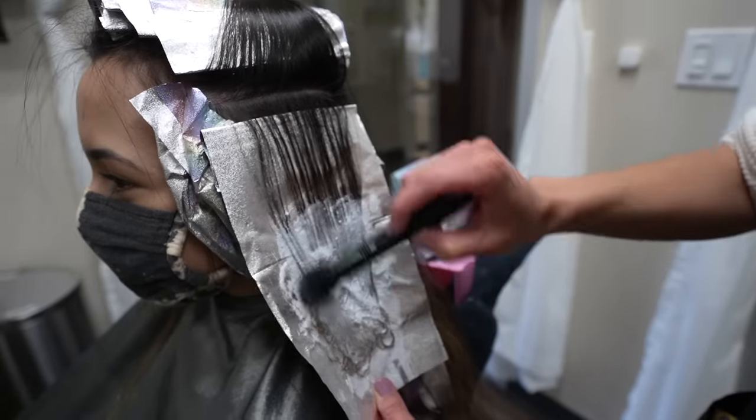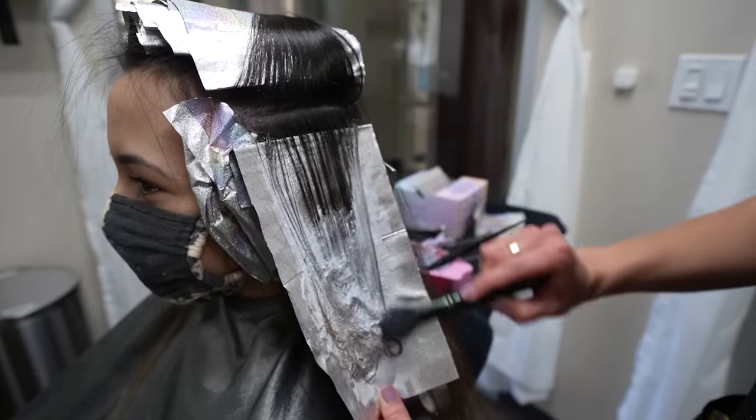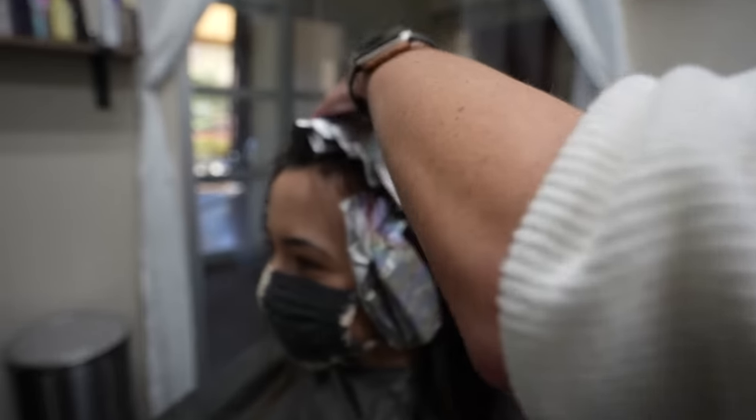Fluffy brush. You paint up to blend it. Or you sandwich it. Sandwich it and boom. That's it.